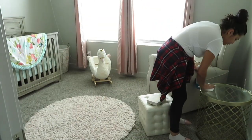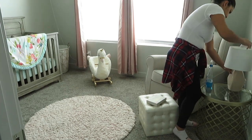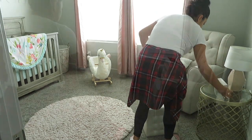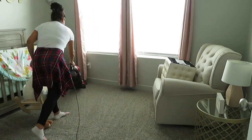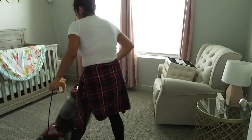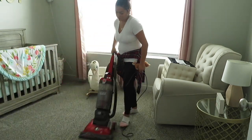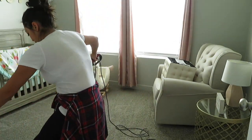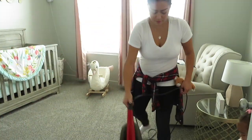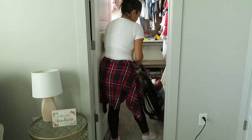Finally, once all the decluttering was finished, I was able to get started on actually cleaning up her room. I like to start off by just cleaning up her little side table, wiping down the lamp, and then moving everything off the floor so that I can vacuum. Elena's room is pretty small, so it doesn't take a lot to it, and it's pretty easy to clean. The majority of my time was just spent decluttering.